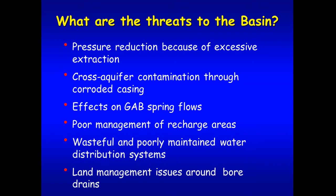If the basin is going to continue to function the way it needs to, and if we're going to be able to manage these springs that we were talking about before, maintain all those animals and the cultural sites and all the other things that go with the springs, then we've got to manage the pressure reduction. We've got to figure out how much pressure we can reduce where, and how to sustain that pressure and not have it continue to fall.